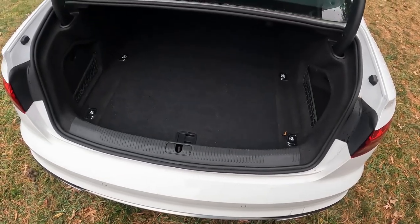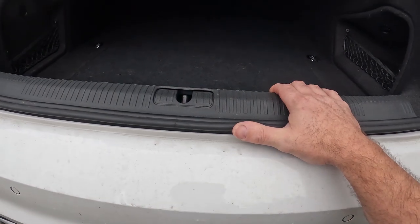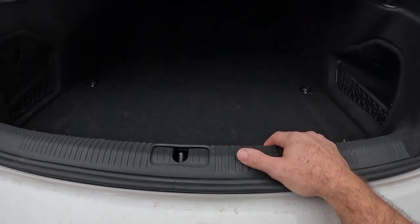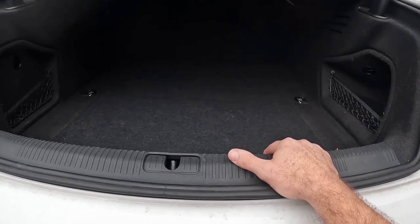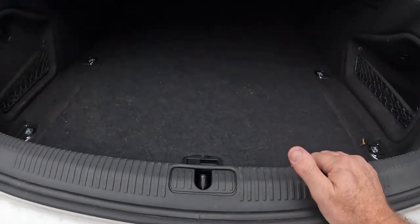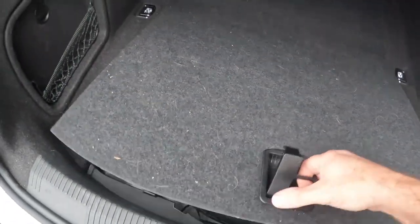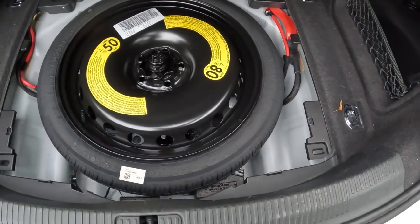All right, now in the trunk, it looks pretty deep. I'm not sure what they call their cubic feet of room, but what I can tell you is we had this thing full before we even left, and normally we do pick up some items because it is close to Christmas for us to bring back for gifts. Now, there's a bunch of tie downs in here, very nicely made. Pick this up. You have a full-size spare. I believe the battery is located down there, as I see cables going to it.